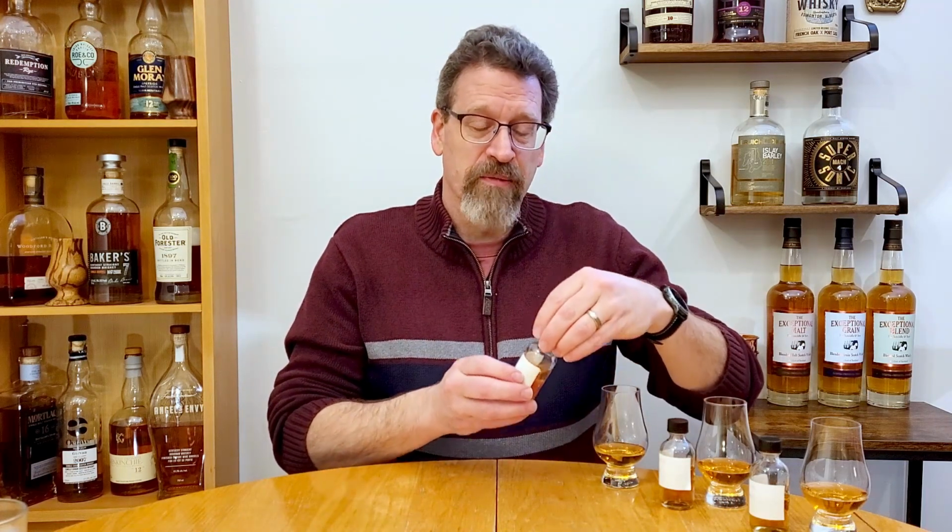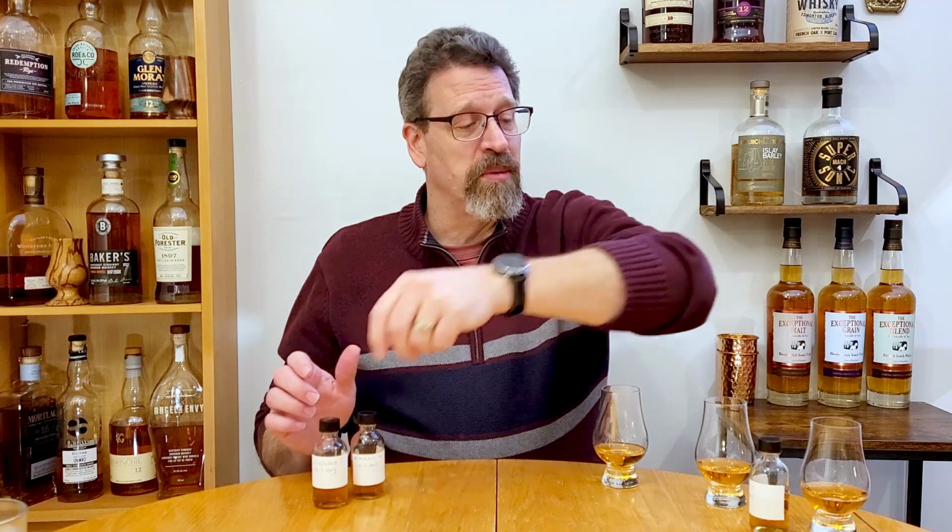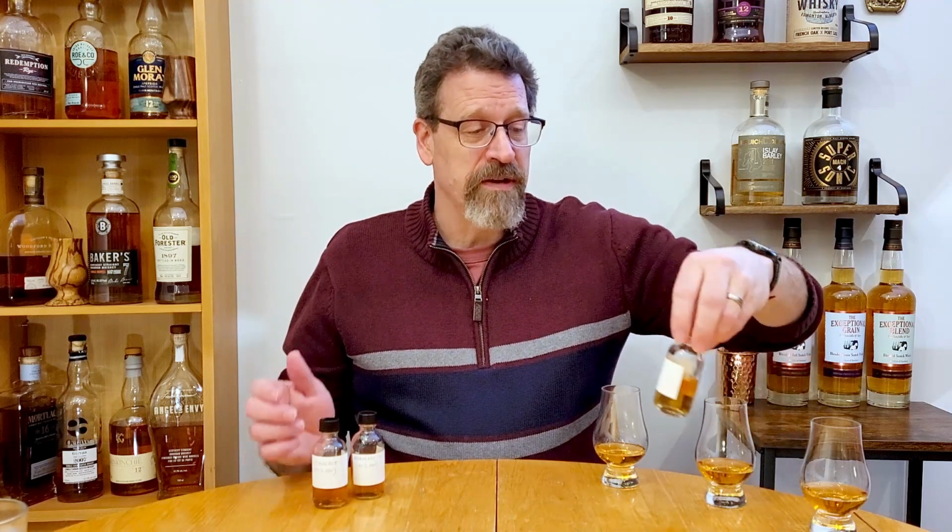We've got Redbreast 12, Irish single pot still, then Redbreast 15, Irish single pot still, and then Red Spot 15, also Irish single pot still whiskey. So this will be a really nice walkthrough to see how the 12 and the 15, and finally a different casking treatment, different group behind, the Red Spot 15.